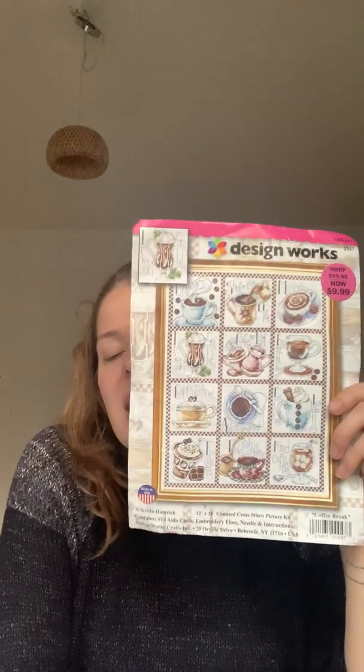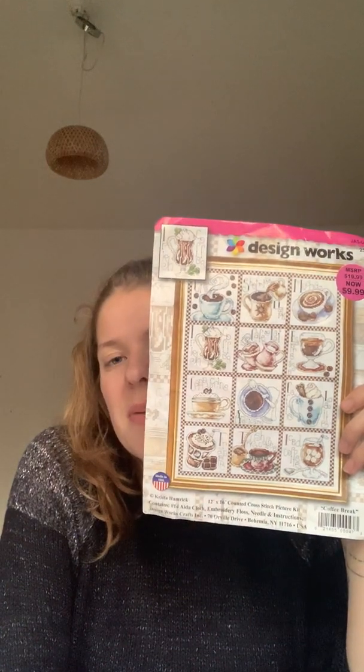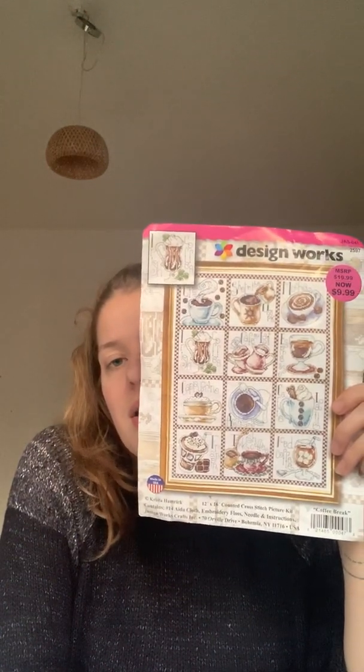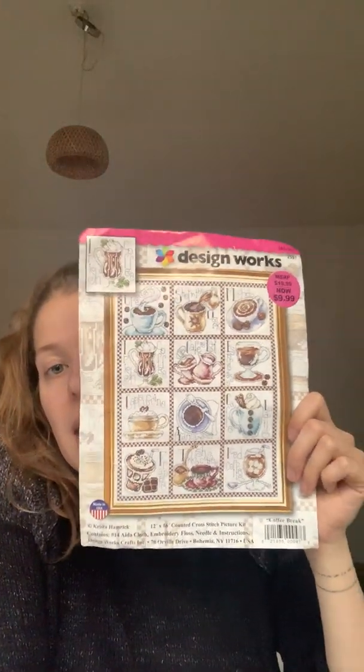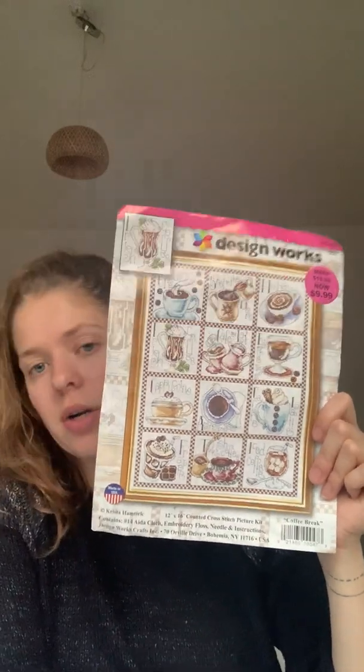But I hate it so much that it's almost therapeutic, because it's like a battle with the pattern and with the fabric, and it feels good that I make progress. I don't know, it's ridiculous, but anyway, still just focusing on the border.